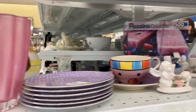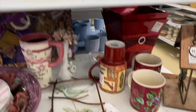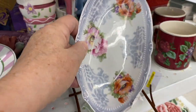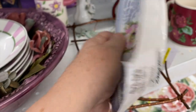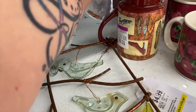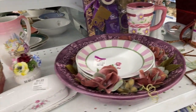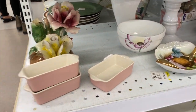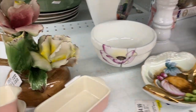We've got candles, plates, bowls, an array of miscellaneous things. A runaway teapot. Oh, that's a cute little dish. I don't know. When I'm not sure of something, I just put it back. If I'm making a mistake, you guys will let me know. Oh, that's porcelain flowers, lots of damage.